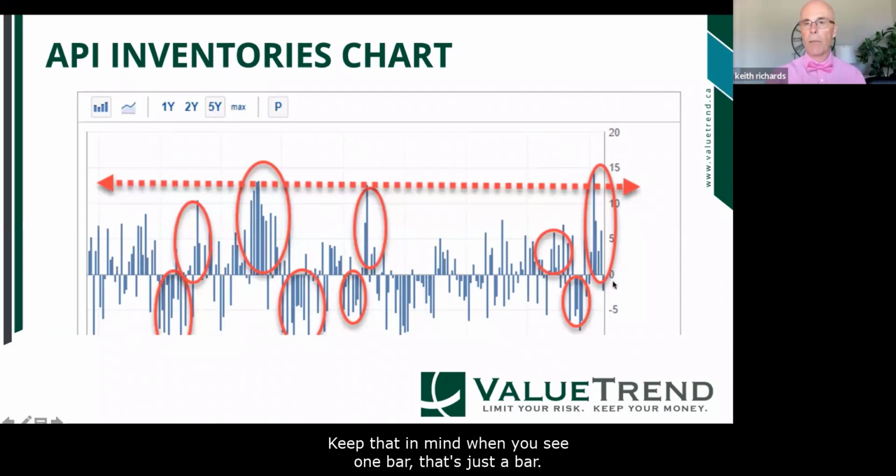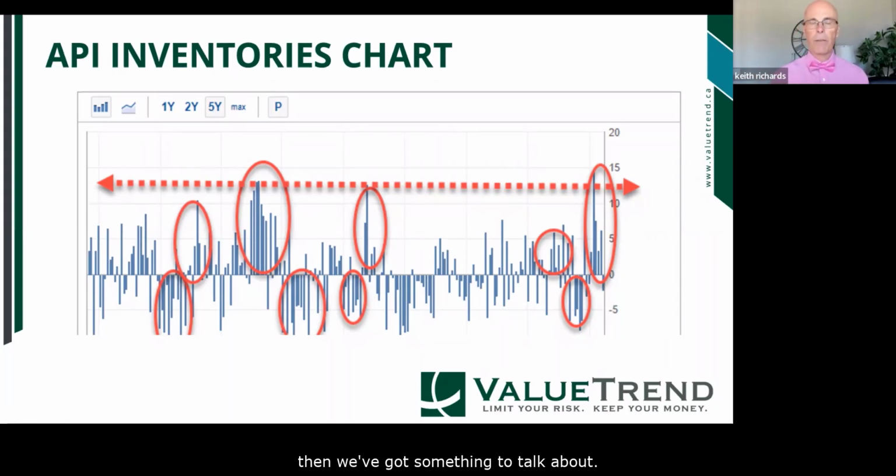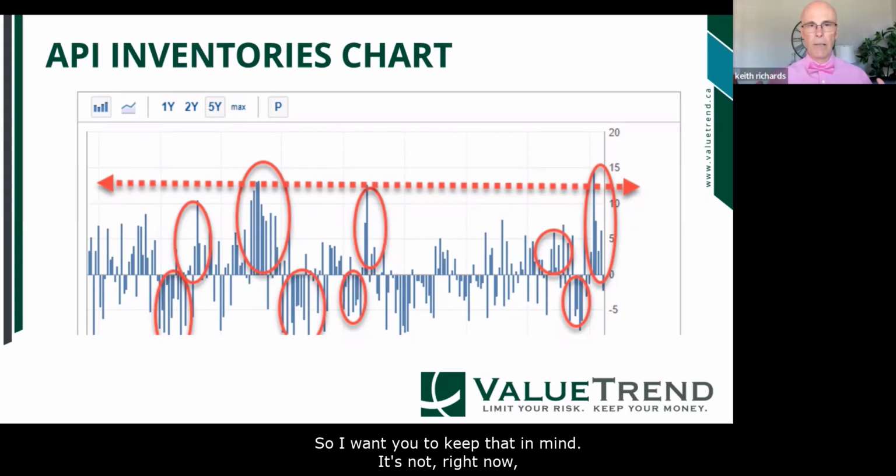When you see one bar, that's just a bar, okay? But if we see a cluster of bars, and particularly a long series of bars, which could be, say, over the next month or two, then we've got something to talk about. So I want you to keep that in mind. It's not right now saying emergency, oil is going to go up.